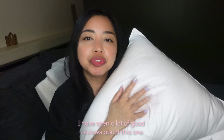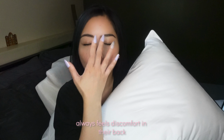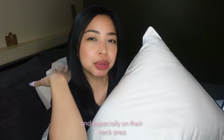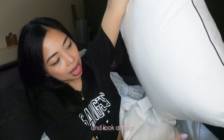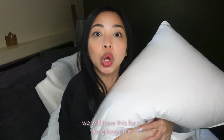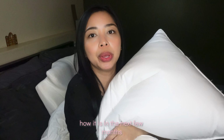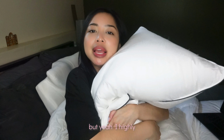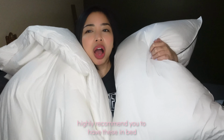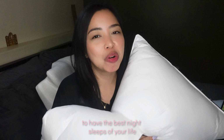I have seen a lot of good reviews about this one, because they said this also really helps with those people who always feel discomfort in their back and especially on their neck area. It feels really durable, and look at that, it's really well made, a high quality pillow that I'm very sure we will have for a long time. I'll update you probably in the comments on this video how it is in the next few months. But yeah, I highly recommend you to have these in bed to have the best night's sleep of your life.